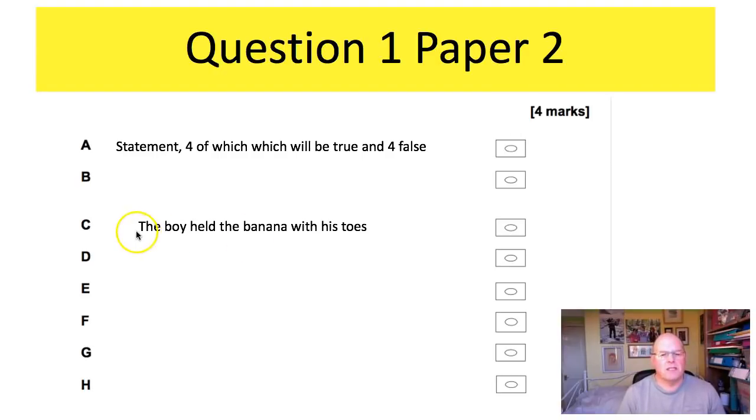So let's imagine this statement here: the boy held the bananas with his toes. Let's imagine that was true when you read the text. You'd go over to that lozenge over there and you would colour it in because it's true. And if it wasn't true, you'd just leave it blank.